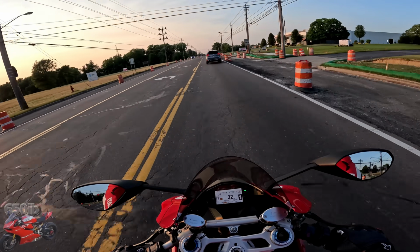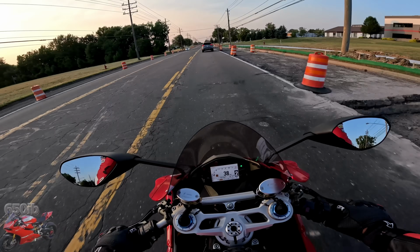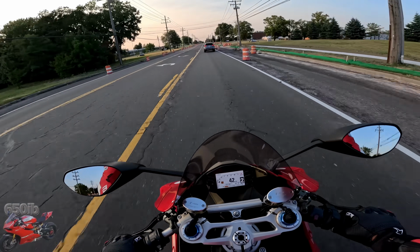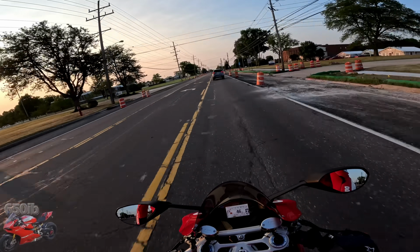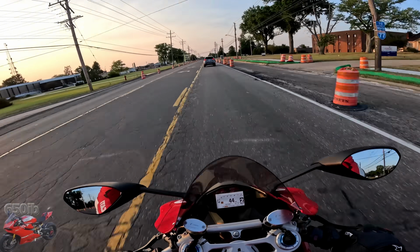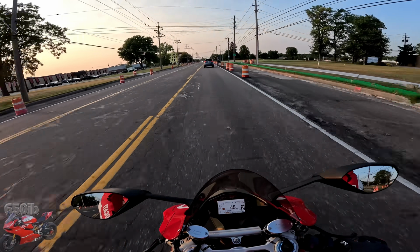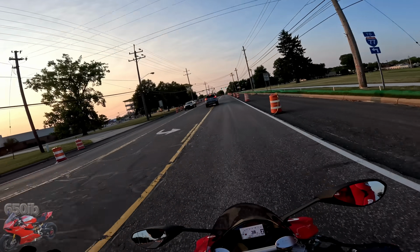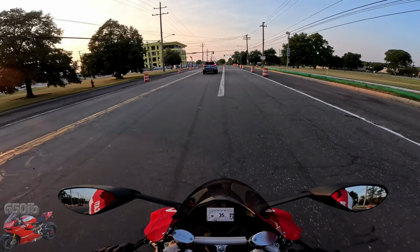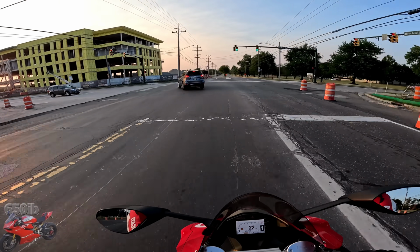Well, let's see if this bike has self-canceling turn signals. I doubt it. That would be really remarkable for a 2013 bike to have that. I don't think so. But hey, wait a minute, it does have self-canceling turn signals. Wow, that's nice. I tell you guys, quick shift, auto blip, self-canceling turn signals, a beautiful TFT gauge cluster. I mean, this is basically a modern bike, and yet it's 11 years old.